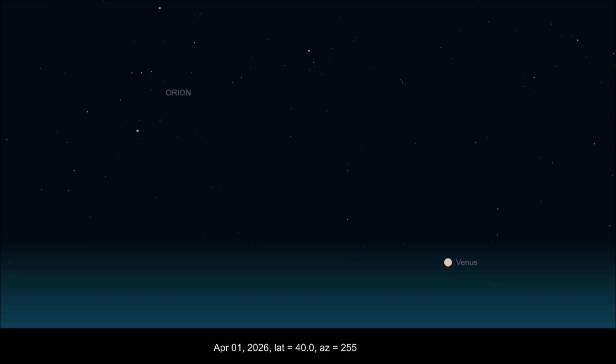This is Jim, the star cartographer, and we're looking at April 2026 skies featuring Venus and Orion. In these maps, we are looking at the sky each night 45 minutes after sunset. Let's slow it down.